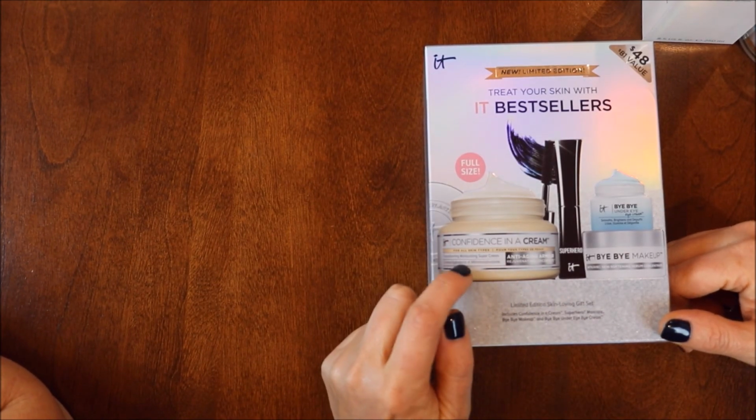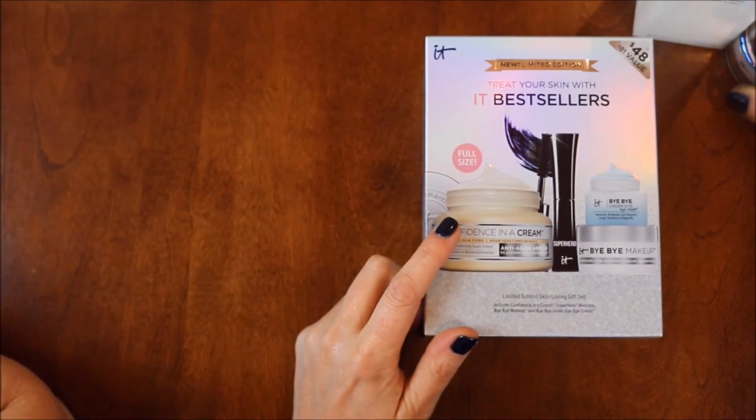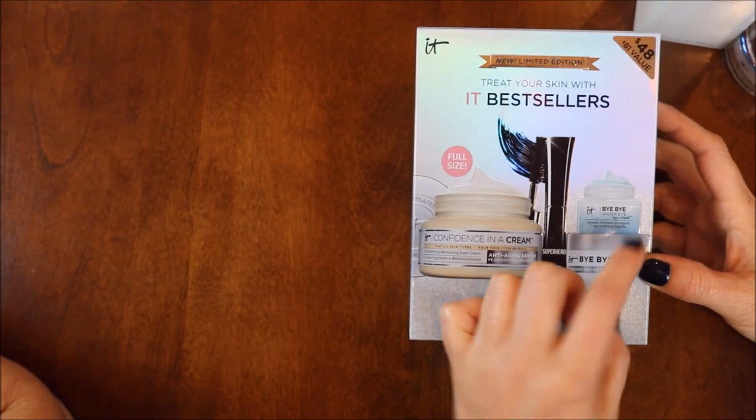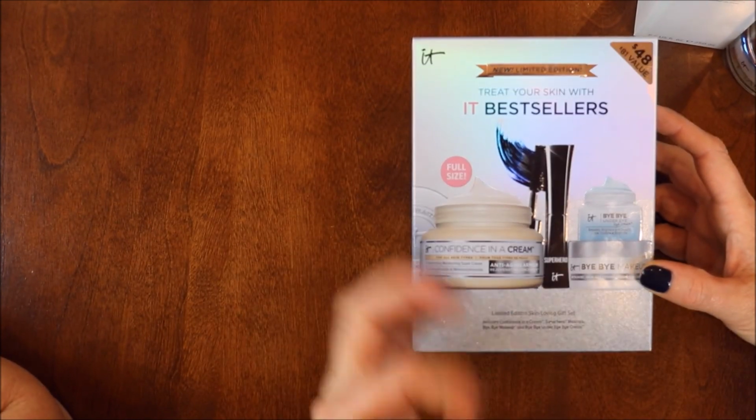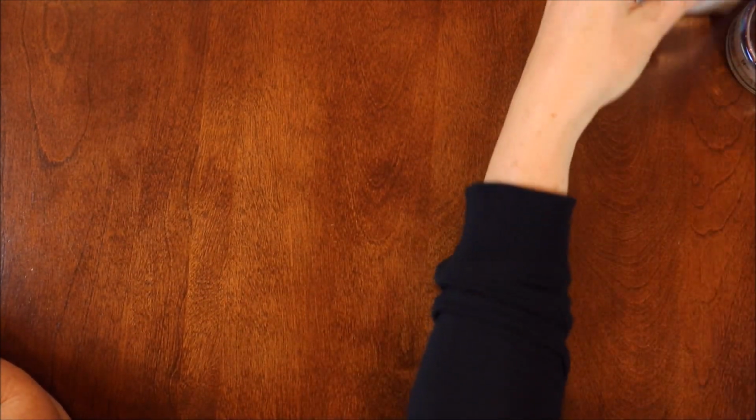This is the cream they had before, the Secret Sauce. And you can get this one at Ulta. But yeah, I just wanted to try their eye cream, so that's why I got this. And if I love it, then I'll get the bigger value. I mean, the bigger size. But it's an $81 value for $48, so I thought that's an awesome deal. They did have some good deals.